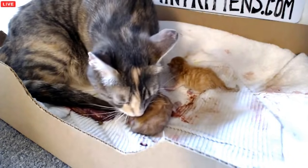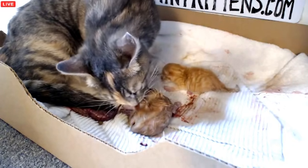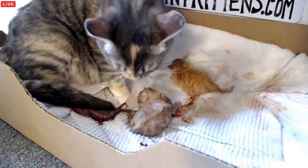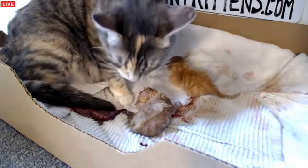The most important part at this stage is that they're breathing and that they haven't aspirated any fluid and that they're kept warm. So she's doing right now exactly what she should be doing. Thank goodness. So I can sort of take a step back and just let her handle it.